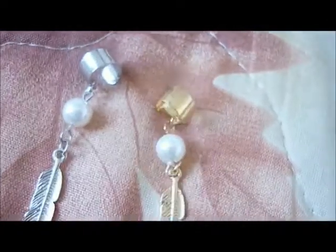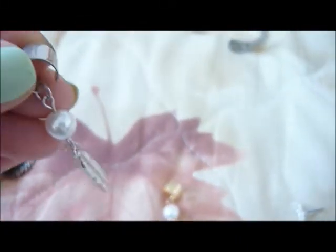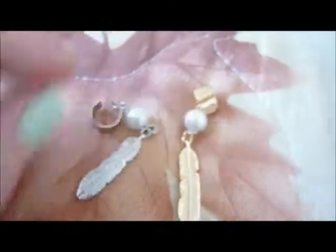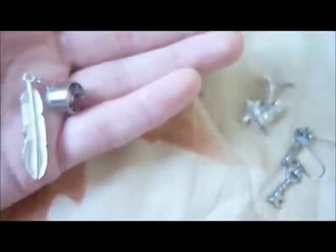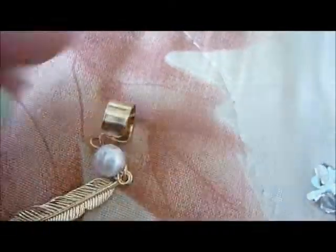Okay, I also got these ear cuff things. It's supposed to look a bit tribal, I guess, or native. I tried it and I wasn't very pleased with the way this stays. Maybe I didn't put it on well. I have to try it again, I guess, to play around with it. One is in silver tone and the other one is in gold tone. They were just 99 cents each.